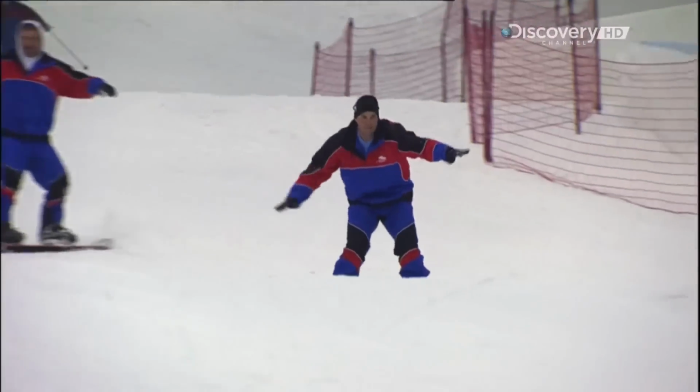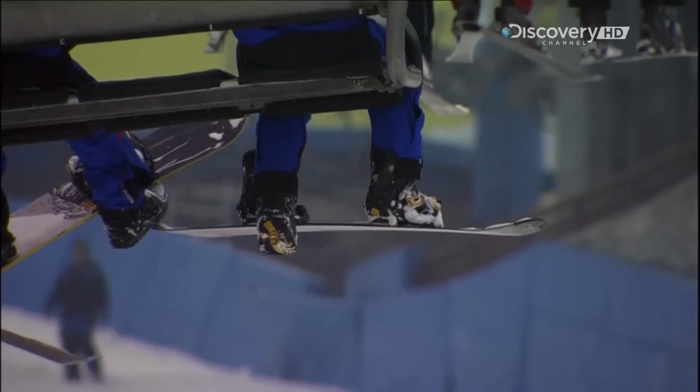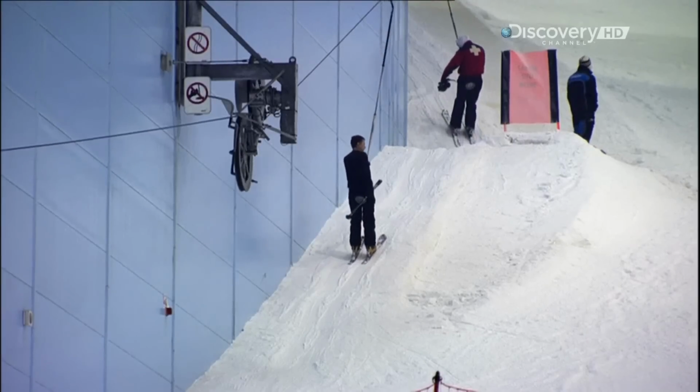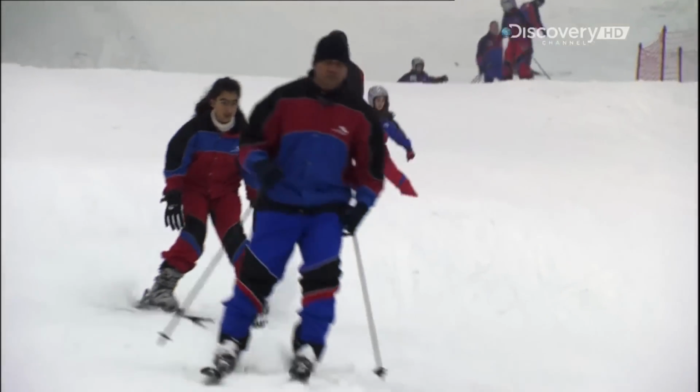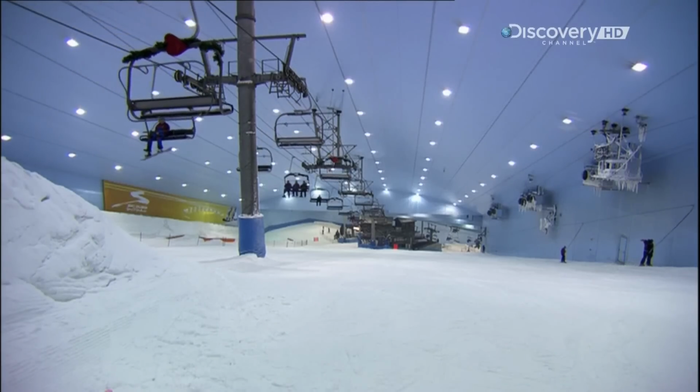This is Ski Dubai, the largest and most improbable indoor ski resort ever built. 5 runs, up to 400 meters long, with a drop the height of a 20-story building. 6,000 tons of pure, clean white snow. Welcome to the world's biggest fridge.